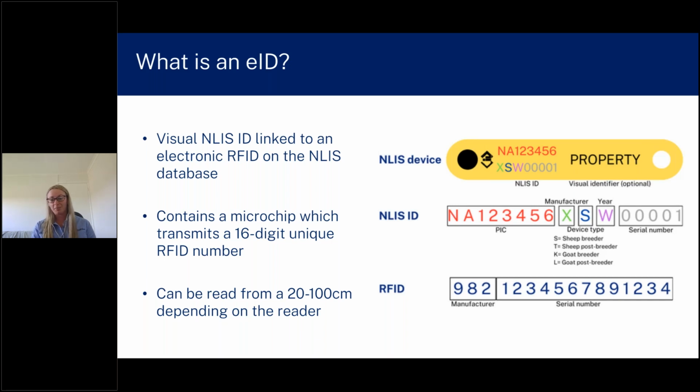So it has a manufacturer's code. It has a device type, so it indicates if it's a tag for a sheep or a tag for a goat, and also breeder or post-breeder tag. There's also a letter to indicate what year the tag is from, and then a serial number. And this NLIS ID number links up directly with an RFID number, both of which are unique to every individual animal. And the RFID number is the number that you pick up by scanning the tag.